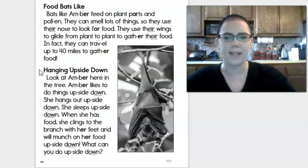Hanging upside down. Look at Amber here in the tree. Amber likes to do things upside down. She hangs out upside down. She sleeps upside down. When she has food, she clings to the branch with her feet and will munch on her food upside down. What can you do upside down?